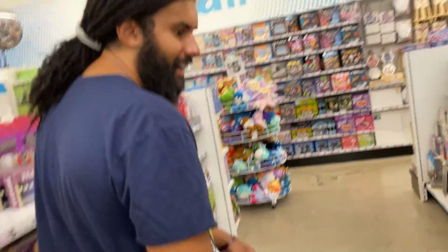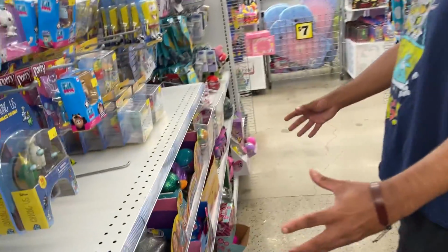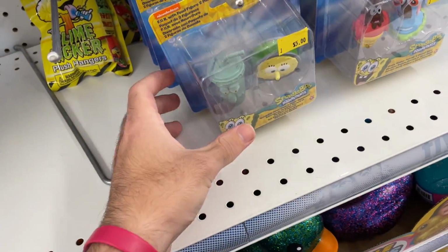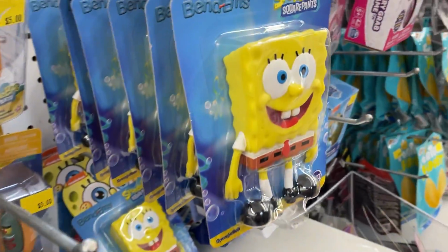Wow, we're on the lookout for the SpongeBob food, so let's keep looking around and see if we find those. Oh, there we go. That is unbelievable. So here we have them, all of these SpongeBob food pieces. These are so freaking cute. You have a bunch of them too.